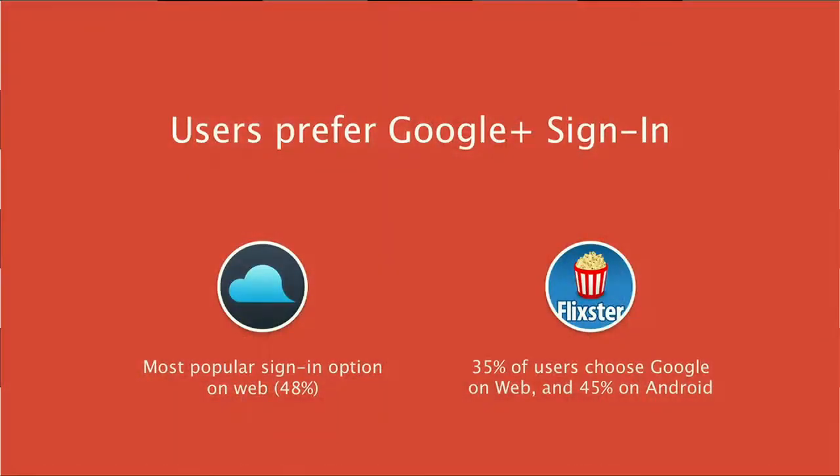Second, we've heard that users prefer Google Plus Sign-In, and we've seen amazing statistics here. So between 30 and 50% of users across platforms are choosing Google to sign in to web applications, mobile applications like the ones all of you are building. So SoundCloud, 48% of users on the web are choosing Google to sign in. It's the most popular sign-in option. On Flickster, 35% of users on the web and 45% on Android are choosing Google as the way to sign in to their properties.